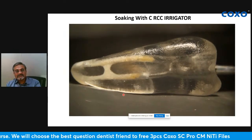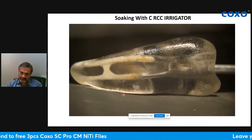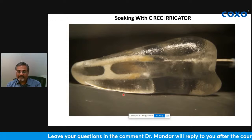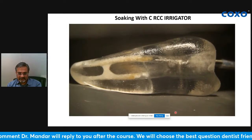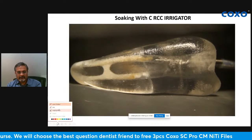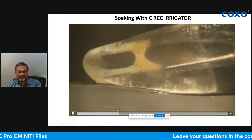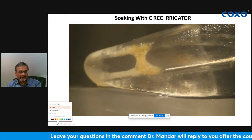It is causing a shear stress on the canal walls so that the biofilms could be disrupted. And it's a matter of fact that it is safest because the suction is inbuilt and you are pulling the irrigant to the apical one-third and not pushing the irrigant. So this video is also there on YouTube. You can watch this and see the difference, how it creates a shear stress, it removes the pulp tissue.